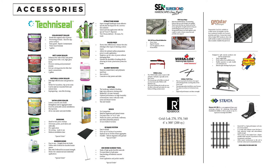We carry the Technoseal Color Boost sealer. And Color Boost is a great product, great sealer. It really enhances the color of new and existing pavers, really brings out the differences in the color tones. So it really makes colors pop. It comes in a 5 gallon bucket. It is a water-based sealer, so it absorbs. It does not make the surface slick.